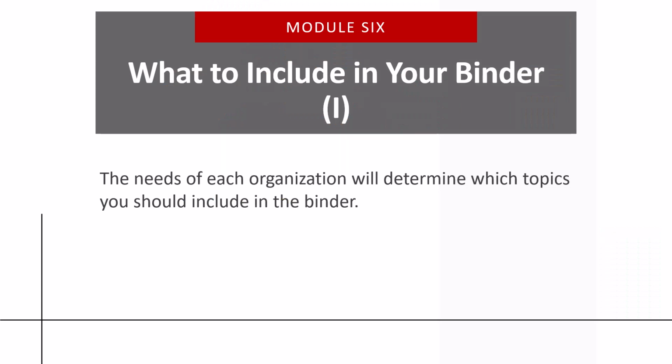Module 6, What to Include in Your Binder, Part 1. When creating an administrative binder, you must determine what should be included and what should not. The needs of each organization will determine which topics you should include in the binder. There are, however, certain topics that should be included in the binders of most organizations. Commonly used topics include phone etiquette, business writing, arranging meetings, and time management.